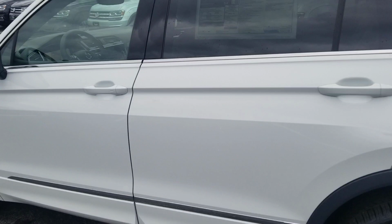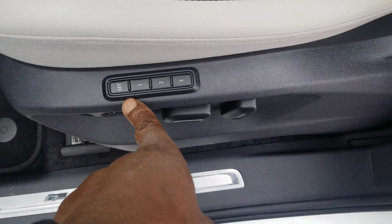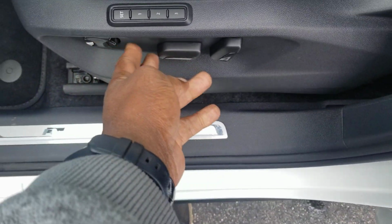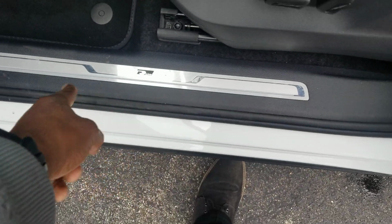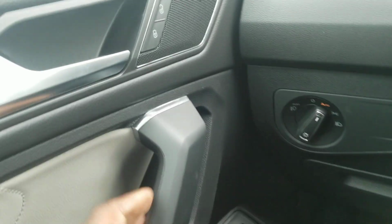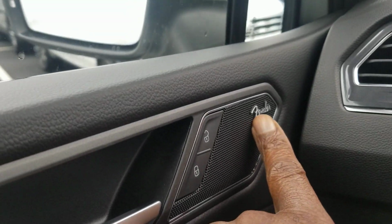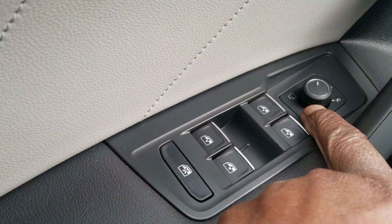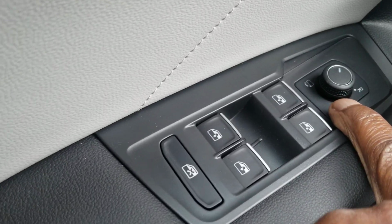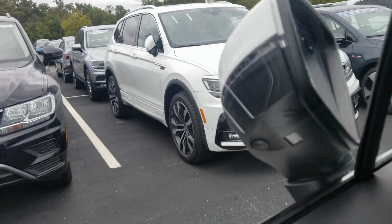This one features adaptive cruise control, keyless entry, blind spot monitoring, 3-seat memory right here, full power seats along with lumbar here, R-Line scuff plate right here in the door. As we take a look inside here, power door locks, Fender premium audio, so Fender just like the guitar people, great sounding audio, power mirrors, heated mirrors, and power folding mirrors, so that knob right there will fold the mirrors in and then also fold them back out.